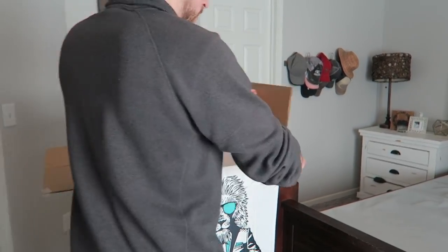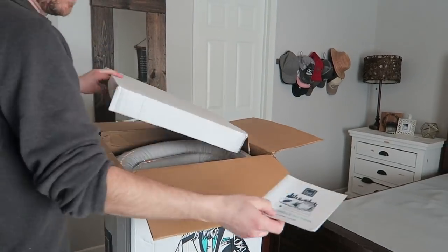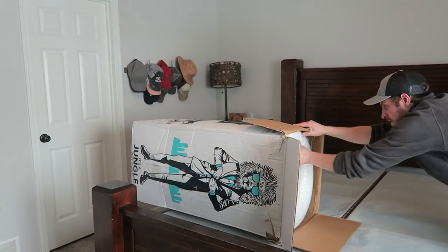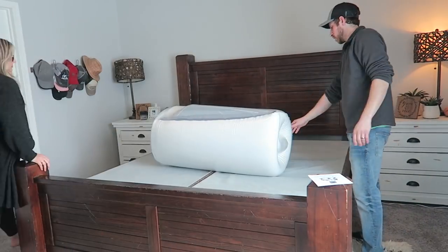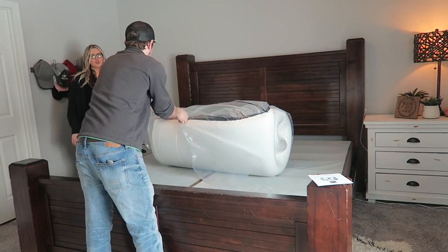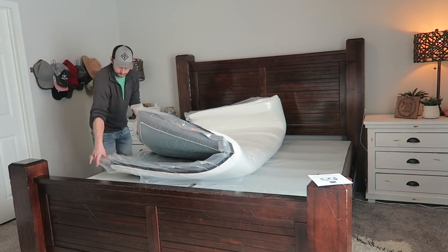All right, you guys, I did just want to quickly mention why we chose Lull. The reviews, first and foremost, on this mattress are amazing, saying that it's like a pillow, it's like a cloud, it's like a marshmallow. So I'm super excited to see what the difference is.